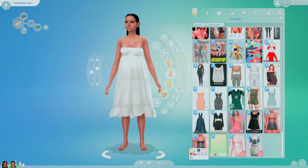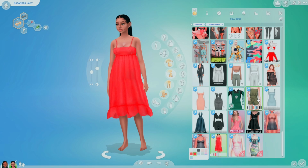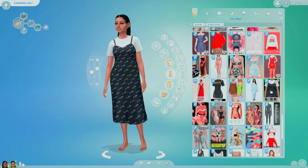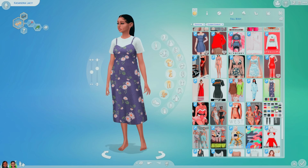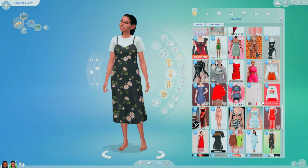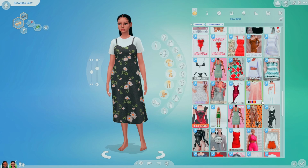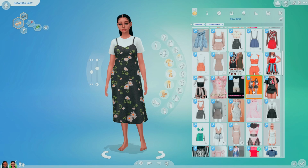The colors. Let's look at the colors. Ooh, I like the red. This dress is really nice. This is really like a pregnancy dress for real. Let's be honest, you wouldn't be wearing that if you were pregnant. At least I didn't. Not dresses like that.